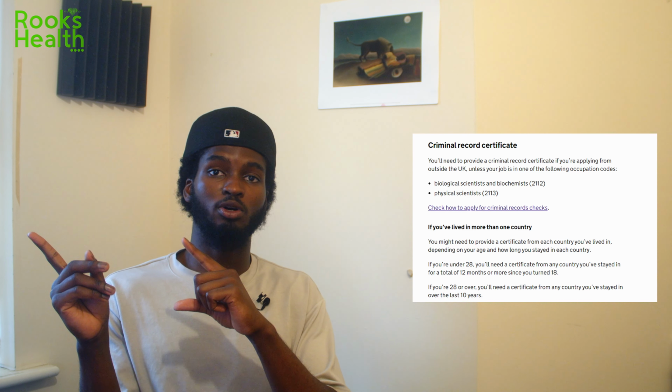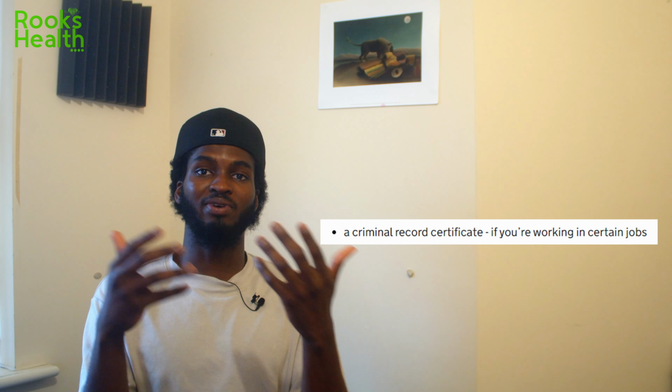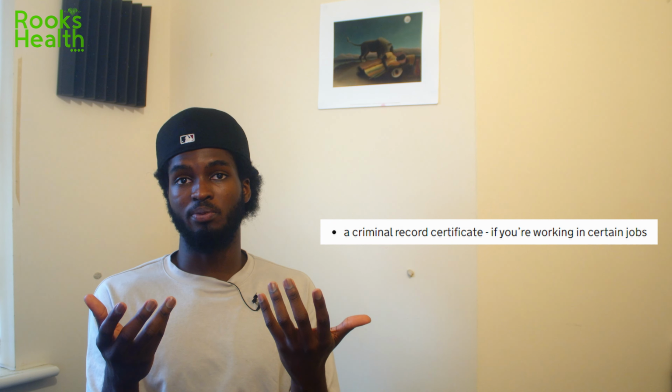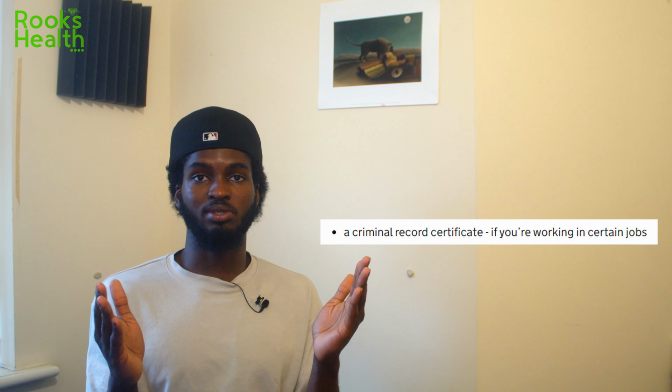But if you're coming from abroad, you most likely may have to provide a separate one from wherever you're coming from, just to show your criminal record in that country. If it's nothing, then you just provide that certificate. The laws may vary, sometimes a lot harder, sometimes it's easier to get it from certain countries, but that's more or less the gist of that part.